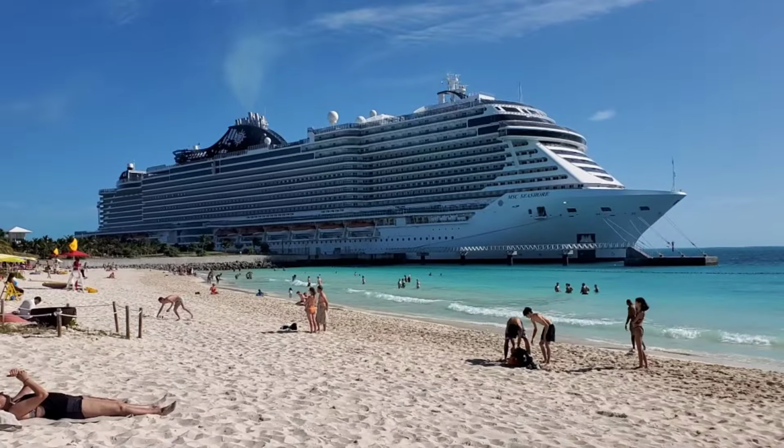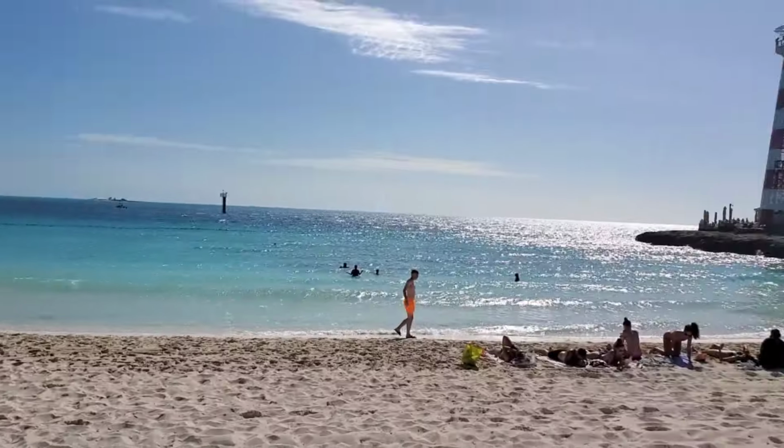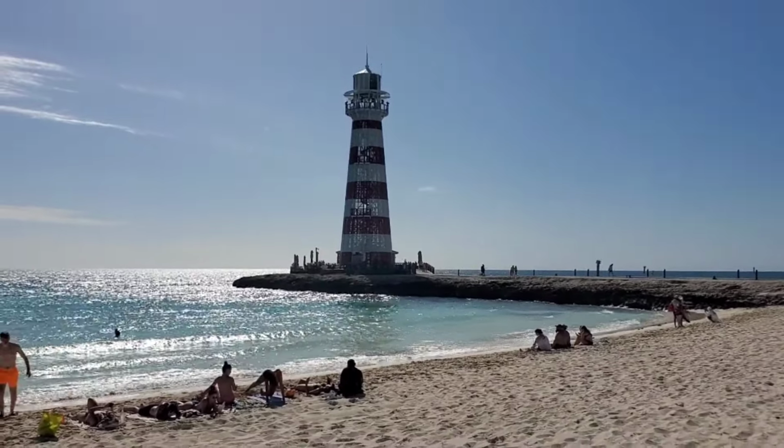All right, I found the boat. I got close to the boat here. The lighthouse is right over there. Let's see what kind of views we can get from the lighthouse.